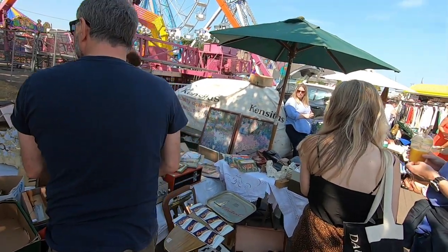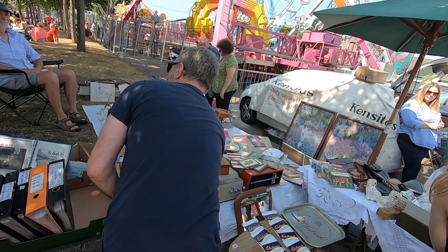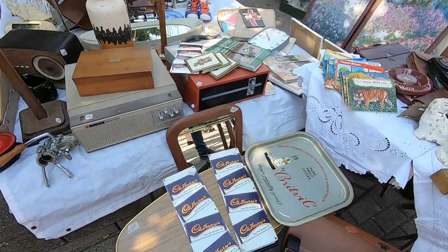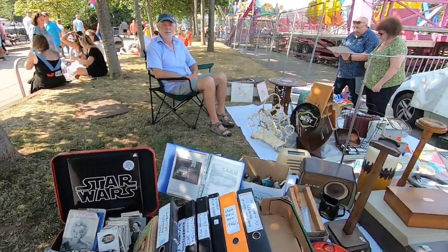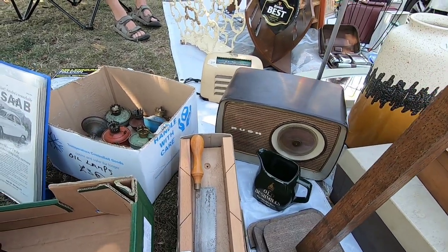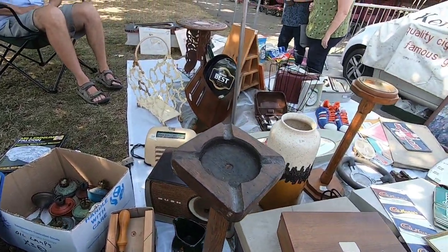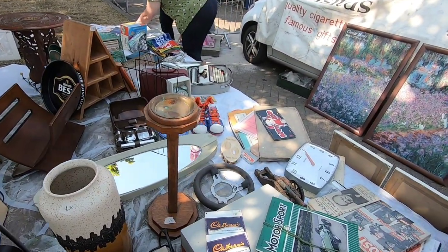Sure, it's all like old vintage stuff. Think about Dairy Milk chocolate 5p. Oh, interesting stuff. Star Wars. How's it going? Oh, look at that old radio and stuff. Wow. This is actually all very interesting stuff here.